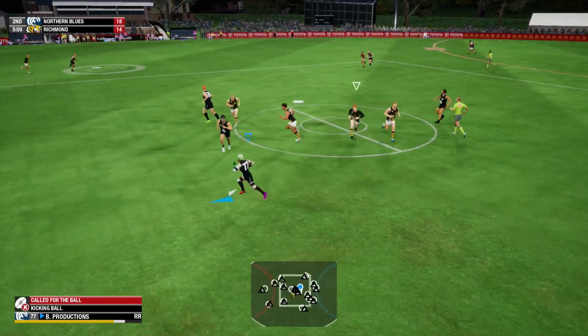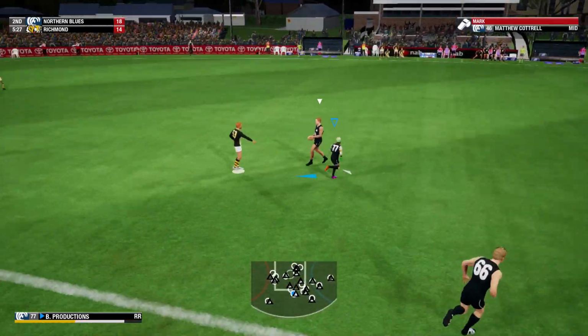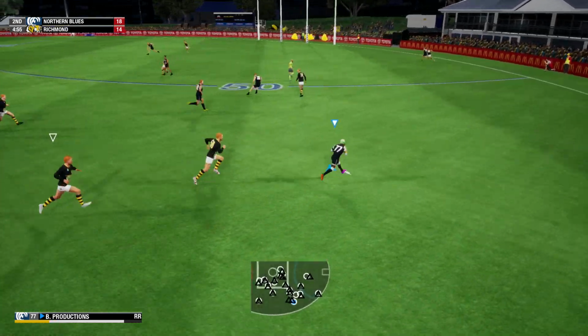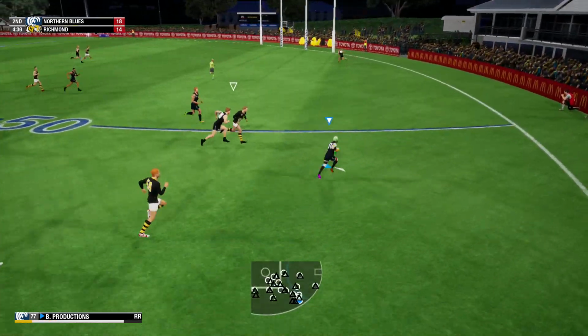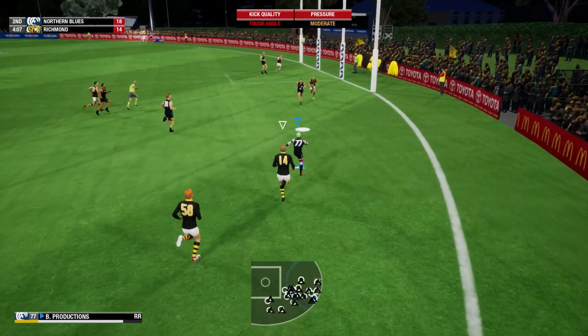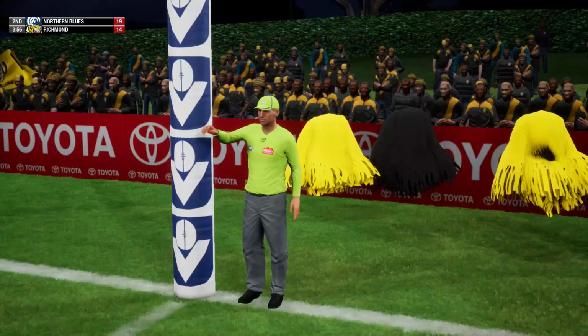Boothebly. They're kicking out the middle of the Northern Blues. Cottrell. Go to Boothebly. Boothebly looking for something in here. You know what? This is his run time. Boothebly Productions. He got dropped because he did not kick correct last game. And he's hit the post this time.